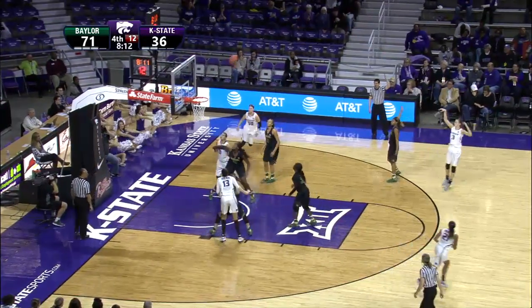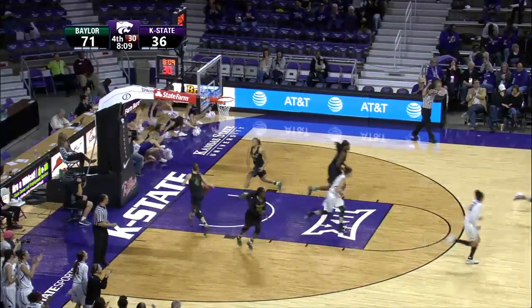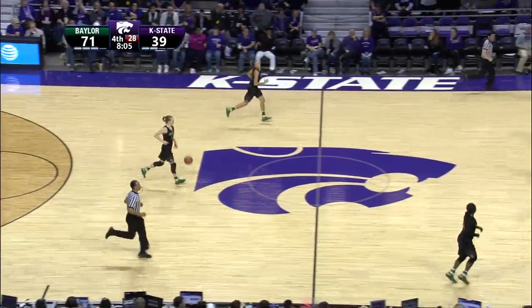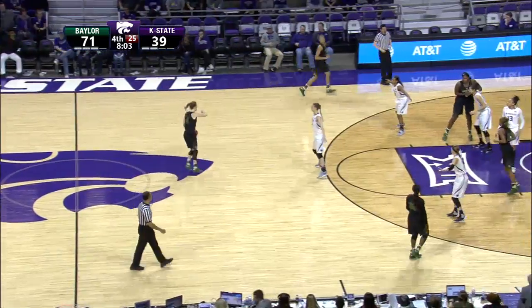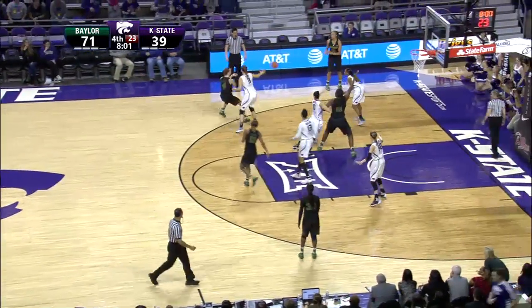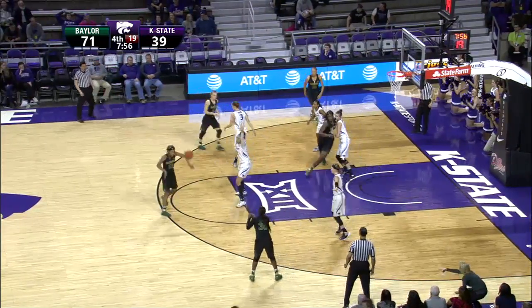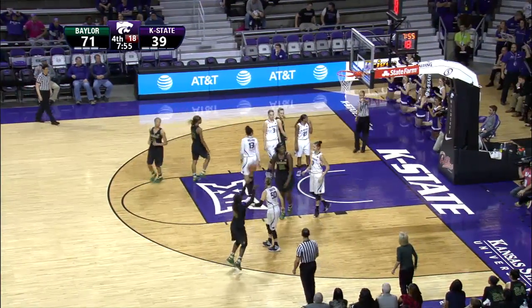Yep. Laney Page, deep 3. Get your feet set and move without the basketball. You got to relocate within the offense. And that's what Laney Page does that time. She's getting some quality minutes here tonight. I think Jeff Mittie wants to see, does his redshirt freshman have it in her to play at this level and at this type of competition?